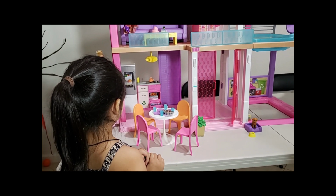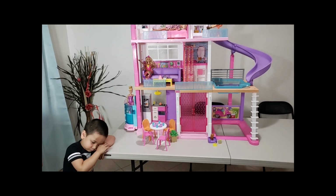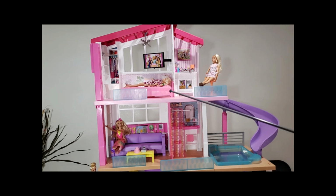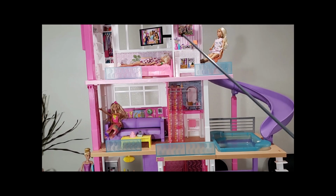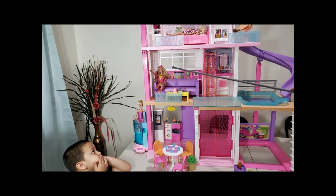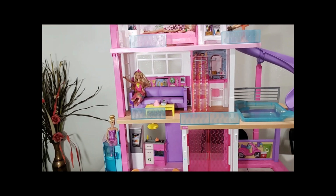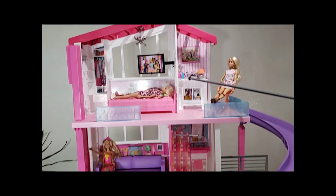So we also added a couple of Barbies in the house. One Barbie is sleeping up top. One Barbie is chilling right here on the pool side. Well, slide. So we have one Barbie here that's sitting on the couch that turns into a bunk bed. And this is the office that turns into a fireplace.